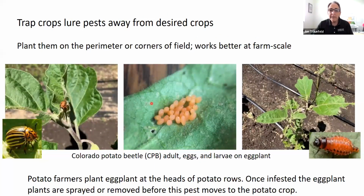Another concept is trap cropping. This is the idea of planting certain plants or crops that are in the species that you're trying to protect. So, for example, here are Colorado potato beetles. On the left is the adult. It's on eggplant, the eggs in the middle, and then on the right is an eggplant plant, along with 20 of its partners that were badly decimated by Colorado potato beetle. So this insect, even though it's named for potato, actually prefers eggplant.